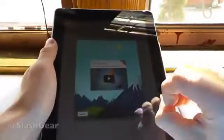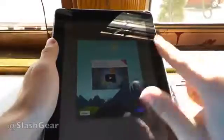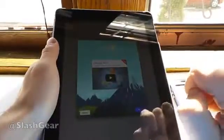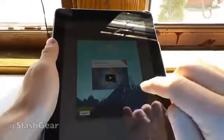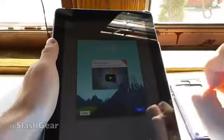Today we're taking a look at Google Now for iOS. This is just released today. It was originally released approximately a year ago, at Google I/O, for Android devices. What we're going to do here is take a look at a video here on the iPad, and then we're going to look at it a little bit on the iPhone as well.